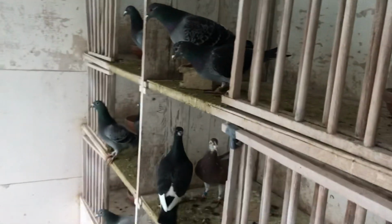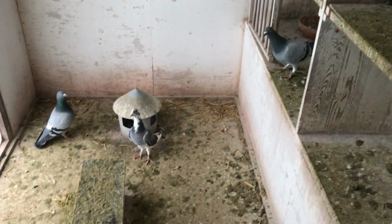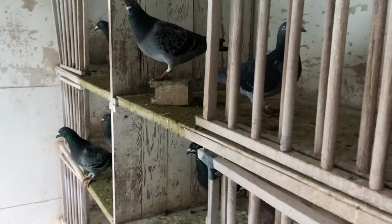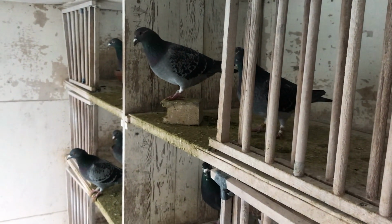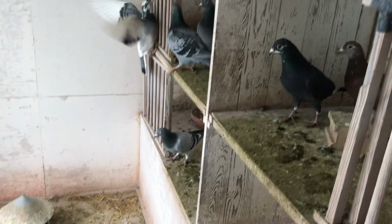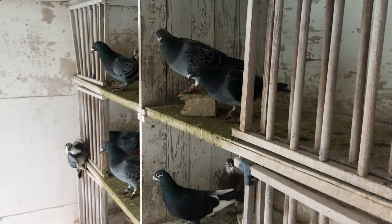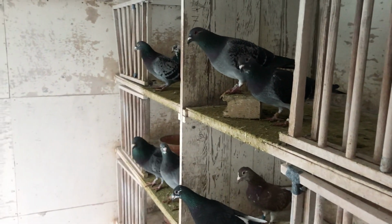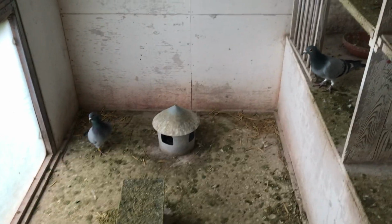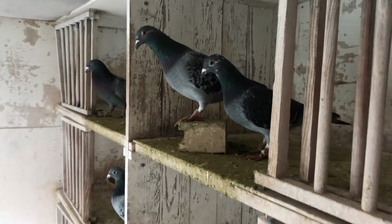It's kind of similar to our big brown loft, as you can see. Yeah, we haven't had time to clean as much. We haven't had time to clean our lofts, so let alone his. But yeah, I think these are gonna be the young birds, which is gonna be racing. I mean yearlings. They were young birds last year. You can tell by the white rings, obviously. So let's take a look.